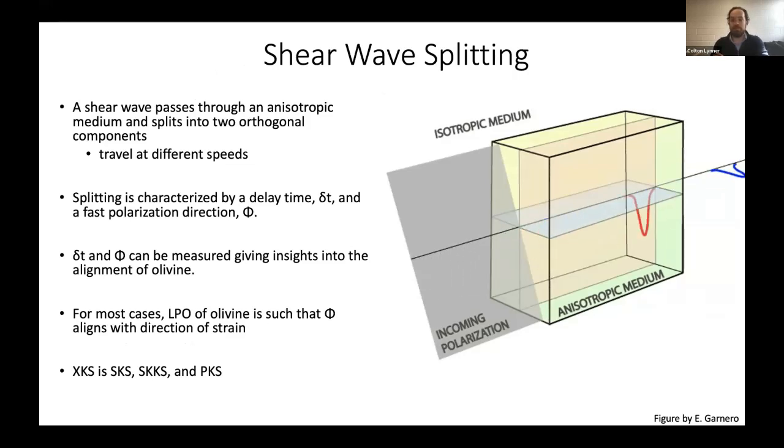Most of you have seen this before, hopefully, and you've probably seen this exact same figure because everybody likes a little animated wiggle. Shear wave splitting just gives us context on the seismic anisotropy of whatever the waves are going through. So in this case, it's going to be the upper mantle across that convergent margin.